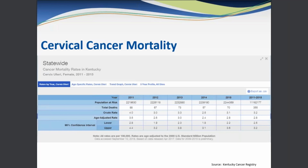While cervical cancer mortality rates in our state are not astounding, we must remember this cancer, for the most part, is a preventable disease. Not only is the HPV vaccine effective in preventing cervical cancer, regular screening can allow abnormal cervical cells to be found and removed before cancer develops. Even one death from cervical cancer is too many.